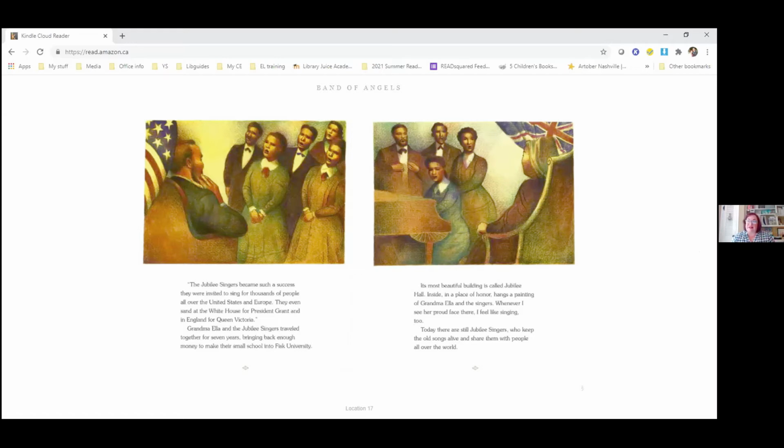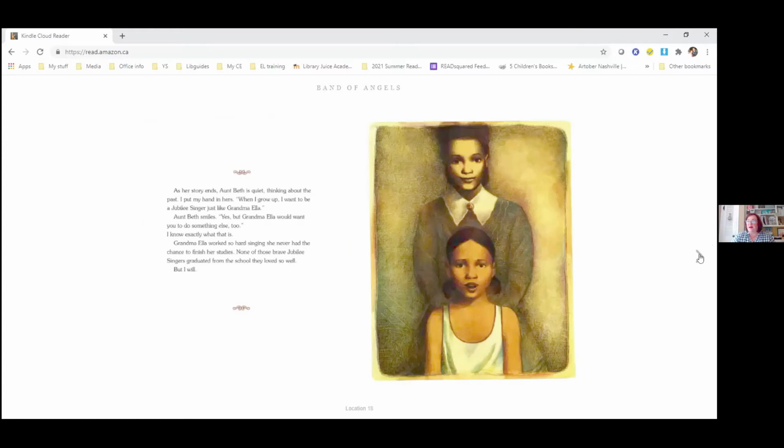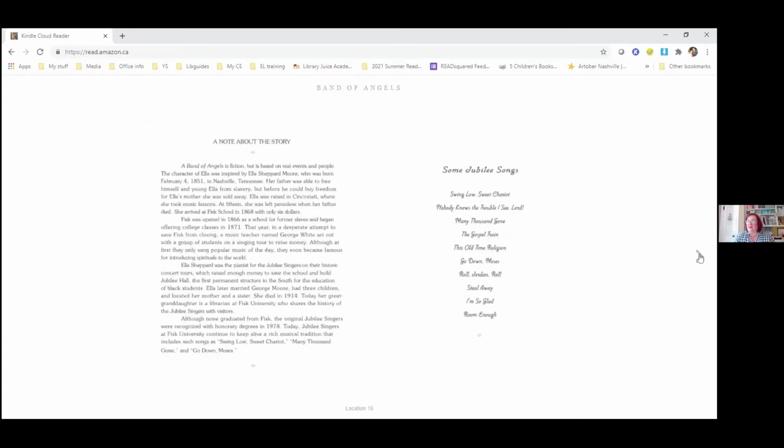So throughout this book, this young girl imagines her great-great-grandmother's journeys, and the illustrator, Raul Colon, depicts the events as if they were kind of in a collection of pictures in a scrapbook. So this is based on the real Jubilee Singer named Ella Shepherd Moore. There's a picture of the little girl.